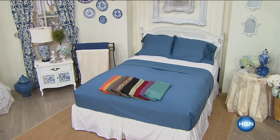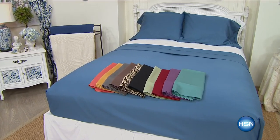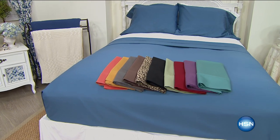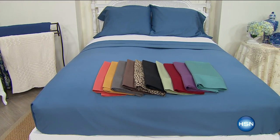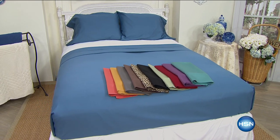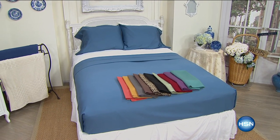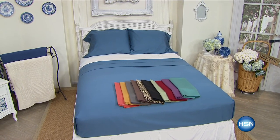We have a lot of great sheets here at HSN. These are by far the most luxurious. So it's microfiber, which is so easy to care for, but these are 1200 thread count. So we're talking, you're staying at a five-star luxury hotel on these incredible sheets in great prints and colors, and they are the lowest price that they've ever been during our show today.